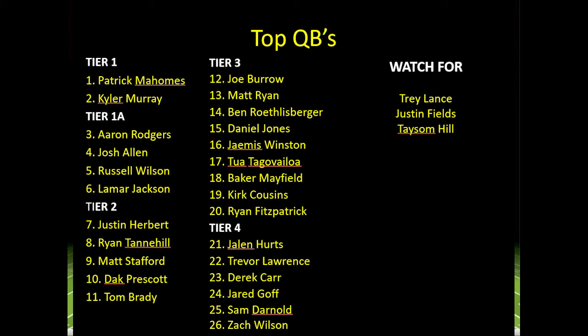So I broke my quarterbacks down to tier 1, and then I have a 1A. So these are your quarterbacks that are still good to take, maybe 4th round, 5th round quarterbacks here. Those are Aaron Rodgers. Don't be fooled. A lot of people have him outside the top 12. I don't. I do not. My 1A tier: Aaron Rodgers, Josh Allen, Russell Wilson, and Lamar Jackson.